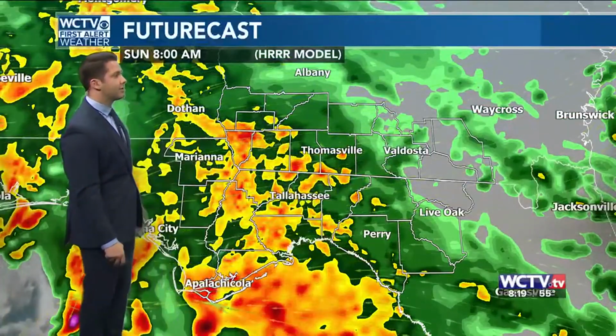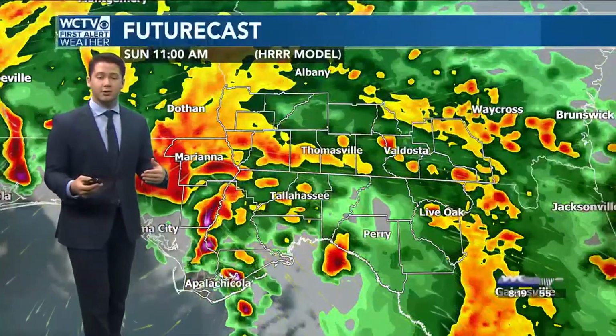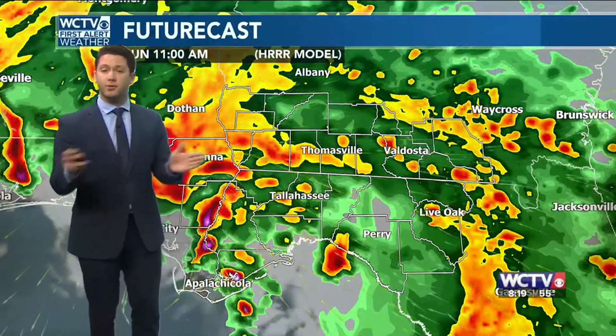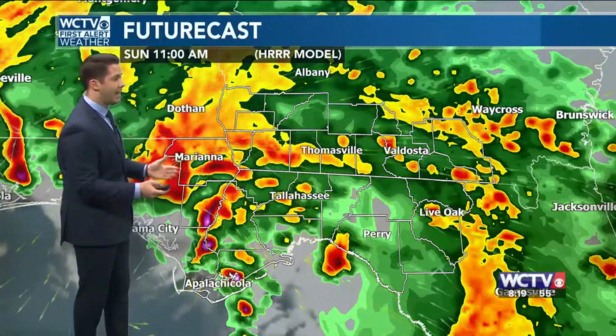Here's your futurecast. Let's go hour by hour. This first morning bout of rain will continue through about 10, 11 a.m. Then we could see some breaks in the action. Periods of rain throughout the day today. That means it's not raining everywhere all day at the same time.